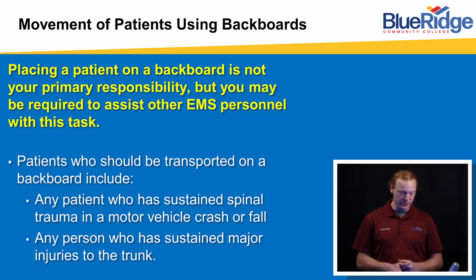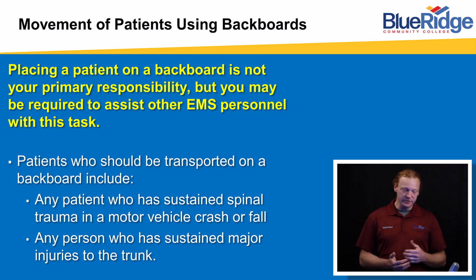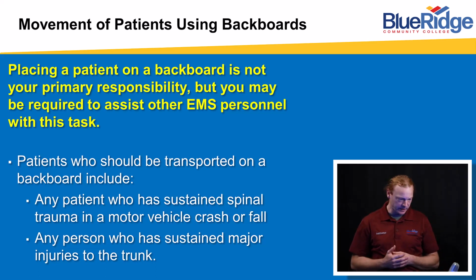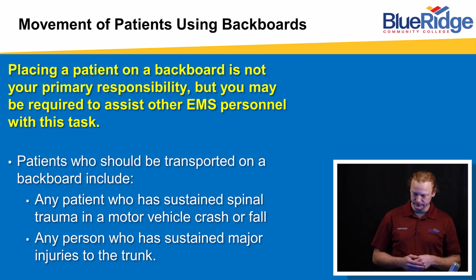So patients should not be transported on a backboard. Excuse me, or patients who should not be transported on a backboard. Anyone who has sustained spinal trauma in a motor vehicle. Wait a minute. Did I just? Okay, Kevin, can we go back to the beginning of this slide, and I'll just start this slide over again.